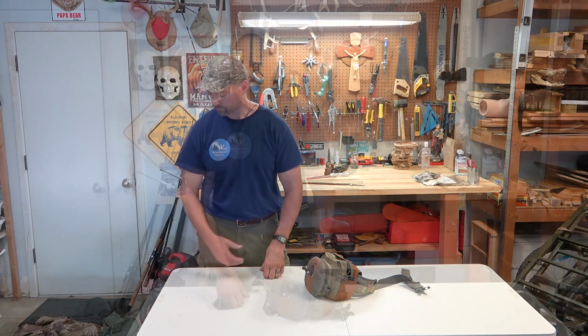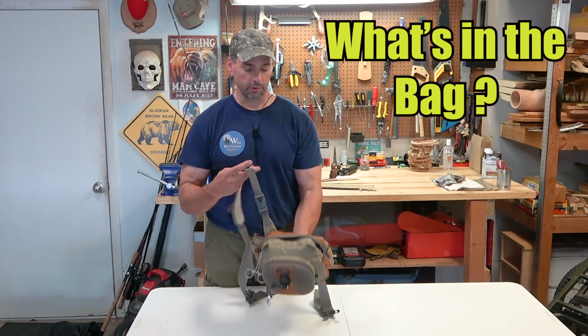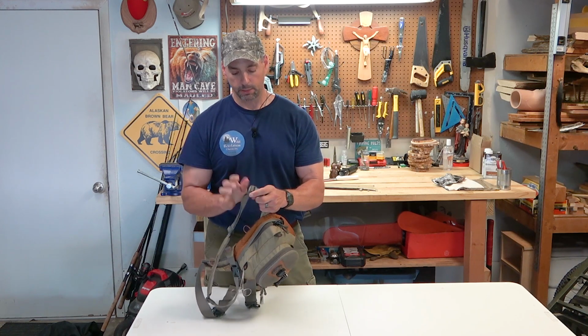All right, now let's get down to what's in the bag for fishing on the rivers for salmon. I really like these fishing packs made by Fish Pond.